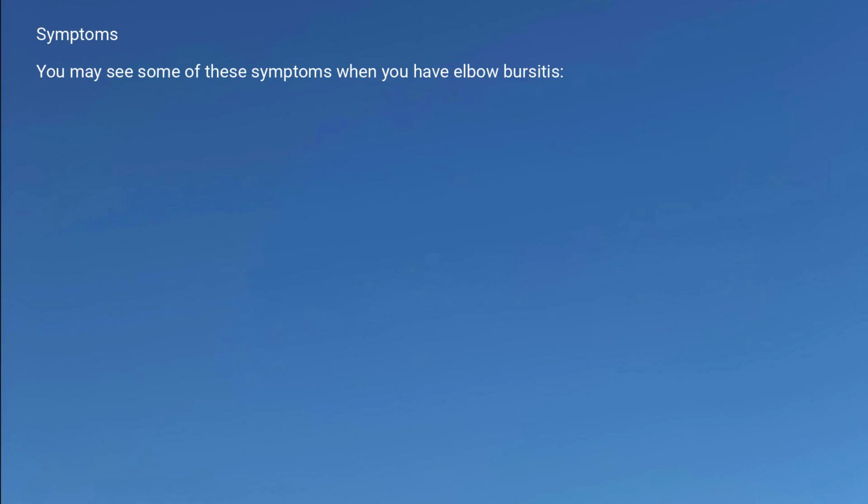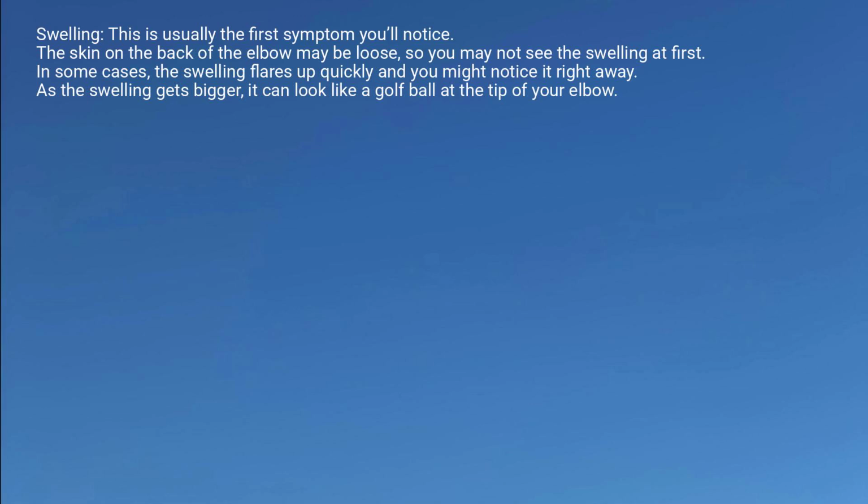Symptoms. You may see some of these symptoms when you have elbow bursitis. Swelling. This is usually the first symptom you'll notice. The skin on the back of the elbow may be loose, so you may not see the swelling at first. In some cases, the swelling flares up quickly and you might notice it right away. As the swelling gets bigger, it can look like a golf ball at the tip of your elbow.